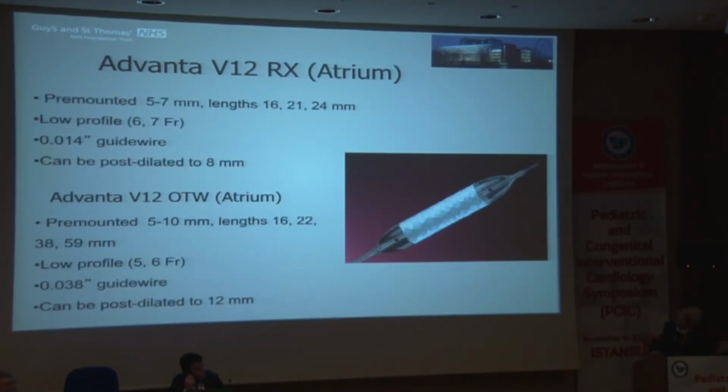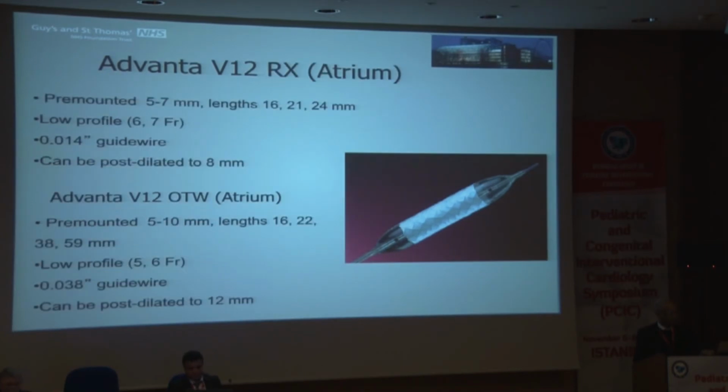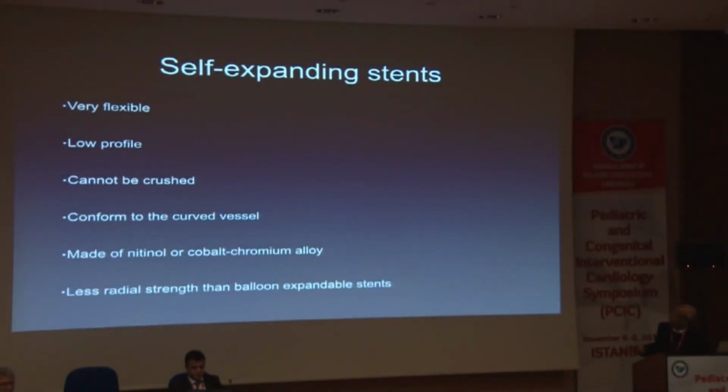The pre-mounted Advanta smaller stents that are up to 7 millimeter diameters only require 6 or 7 French. They can only really be redilated up to about 8 millimeters. The next one, the V12 atrium, which is pre-mounted up to 10 millimeters, also can be post-dilated really up to 12 millimeters. So if you're using an atrium stent in larger vessels, it is the atrium V12 LD that you want to use, not the normal RX or OTW. So you have to be careful and pick the right covered stent for these lesions.